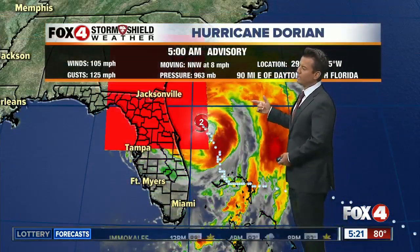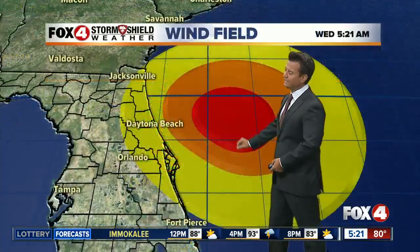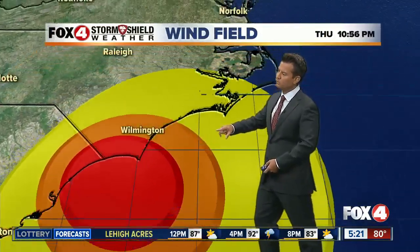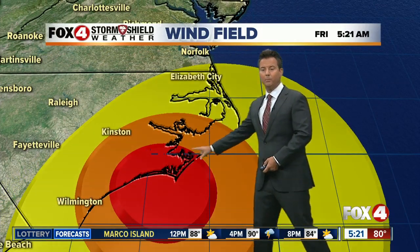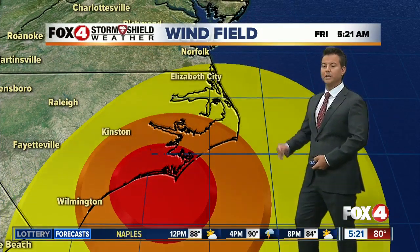This is the latest at the 5 o'clock advisory. You can see the winds at 105, gusting to 125, and in the days ahead, this wind field will move off the northern part of the state through Charleston and Myrtle Beach, and then that hurricane core, which shows up in red, in the Outer Banks of the Carolinas early Friday morning through the afternoon hours, and from that point, it gets out of here rather quickly.